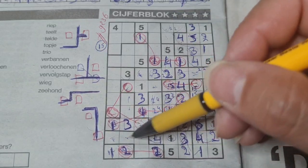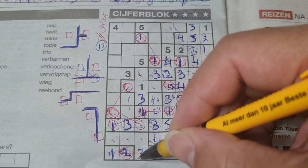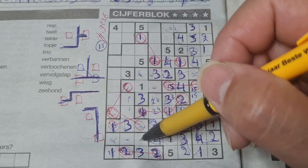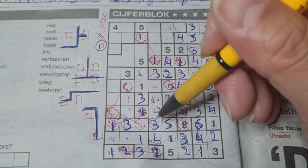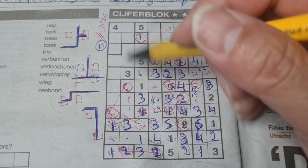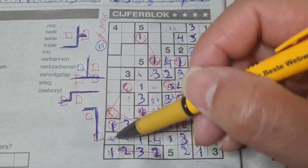These 3 boxes surround the 3 can be 3. So 1 box left for the 3 in this area. It's supposed to be there. These 2 boxes can be a 1. So 1 box left for the 1 in this area. It's supposed to be there. Well, 2 numbers left in this area for numbers 4 and a 5.